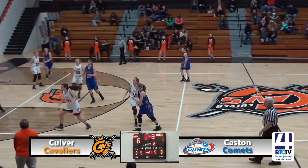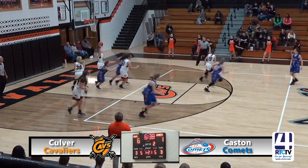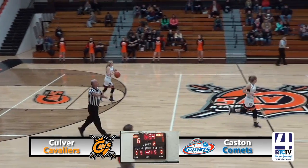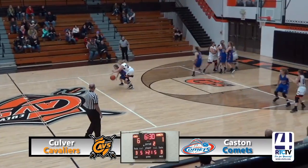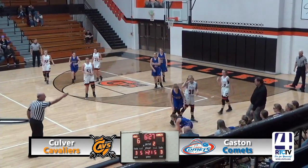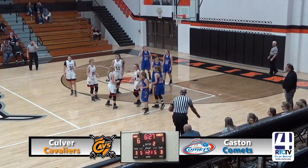Looks like it. Hubenthal getting the ball over to Degg. Degg popping open for a long two. Just off the mark. Culver with the rebound. Crossing to Culver territory. Degg reaching in for the steal. Disrupts it, doesn't quite get it, and it's going to be out of bounds on Aubrey Degg. Good bit of hustle there, though.